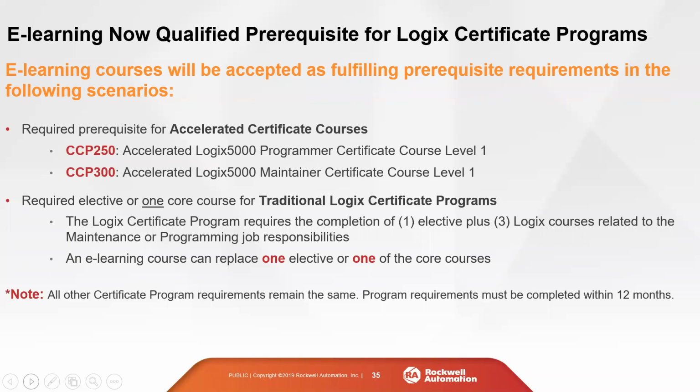And additionally, with that validation, e-learning is now qualified also as a prerequisite for our already existing Logic certificate programs that were in the past only offered in person. And so it is now taking this hybrid approach, and this is going to apply to both the accelerated course offerings as well as the traditional. So great for someone who's wanting to get started on this certification right now, but isn't able to attend an in-person offering. They can leverage e-learning to get a jump start on that.